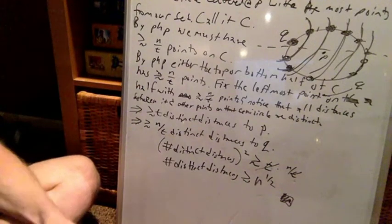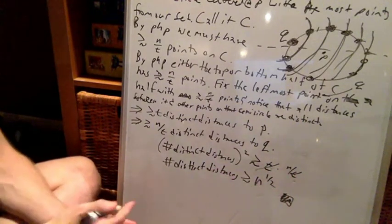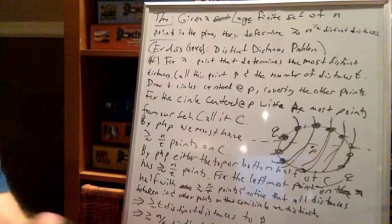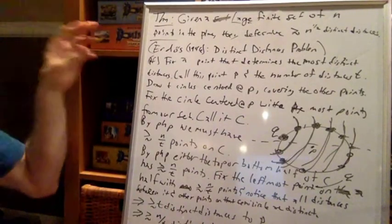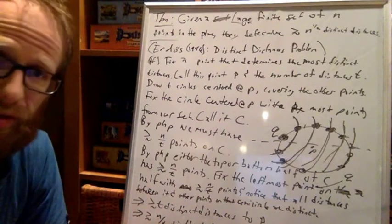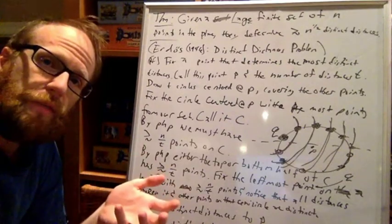Okay, what did we do here? I had the square of the number of distinct distances bounded below by n, which means take the square root of both sides. The number of distinct distances is bounded below by n to the 1/2. Again, ignoring some constants. So let's roll the whole proof back just from the start. What did we do? Well, we took a point that had the most distinct distances measured to it, drew circles around it, and picked the heaviest circle. Heaviest meaning, one of the circles with the most points. So by the pigeonhole principle, it had to have at least n over t points on it.